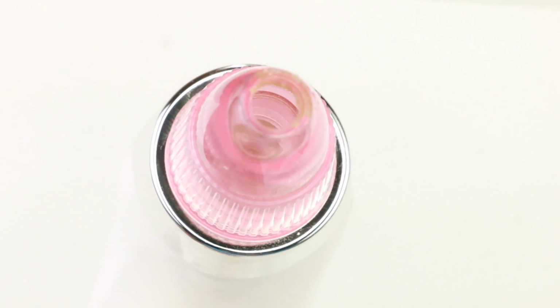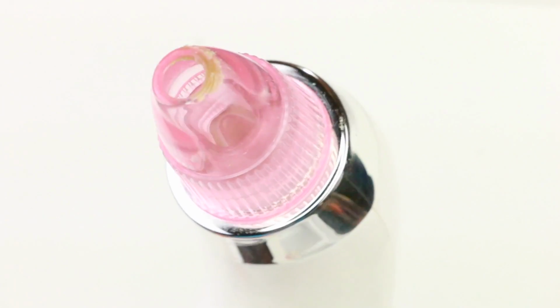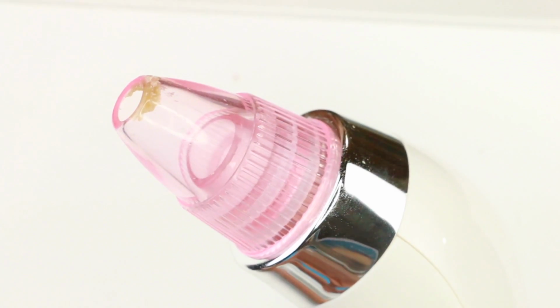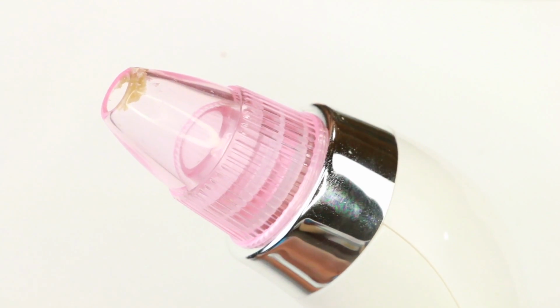This was the end when we finished cleaning out his nose with the pore sucker. We both were really shocked. It's actually a good amount of gunk that came out of his nose.